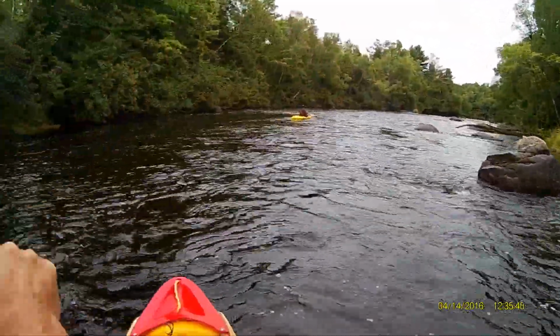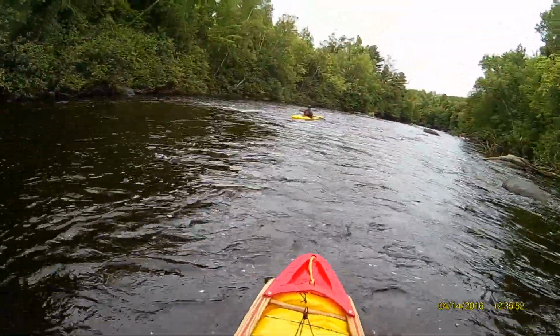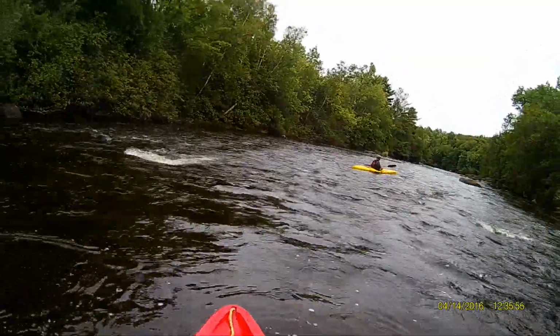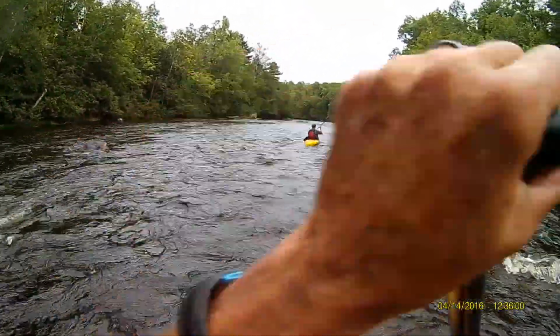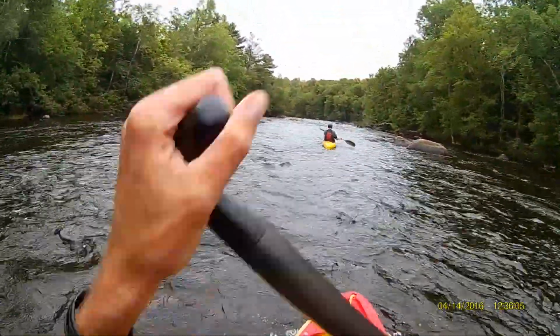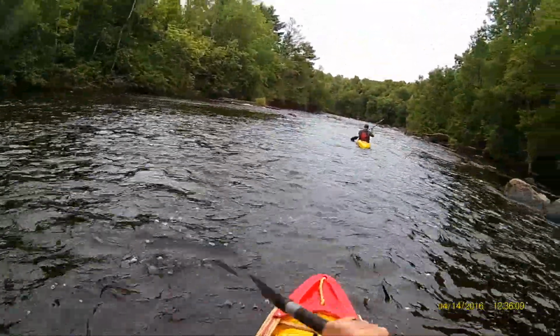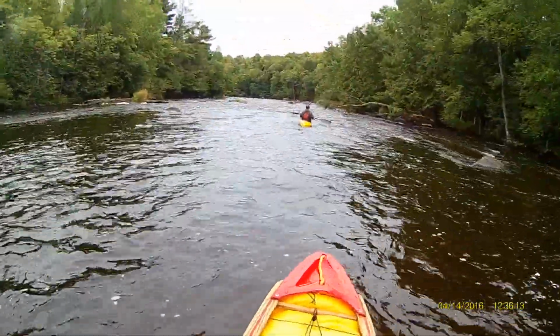Again, the river gets pretty wide, and a lot of folks, when we come up to this next little boogie section, take the short, what appears to be the more direct line, which is a left. But you can see Brian's working to the right-hand shore here. And as we go over this next little riffle, all the faster water is on the right-hand side.